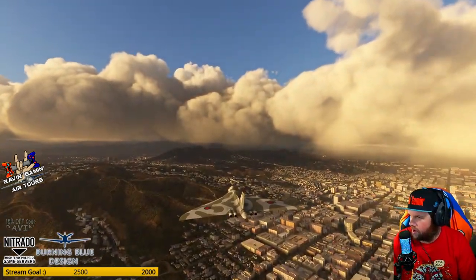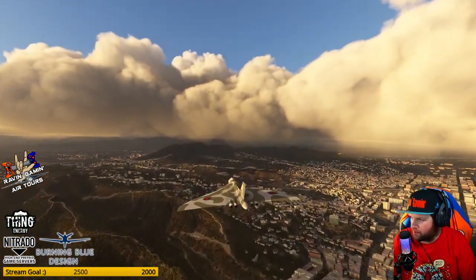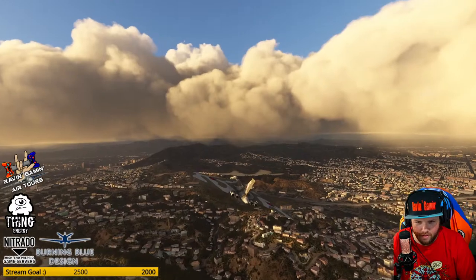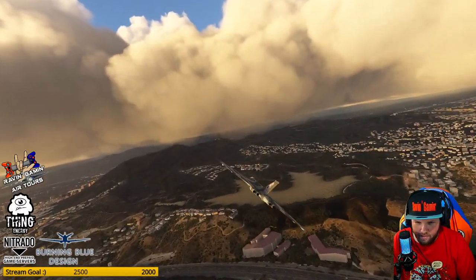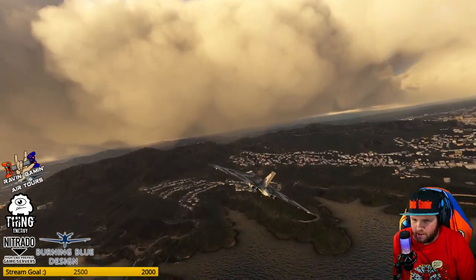Right, so we're on our way to Lagos. We've got several people following. Let's head over these hills. I'm going to keep it easy, about 500 knots. We're doing about 530 at the minute, so I'm going to slow down.